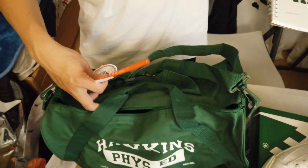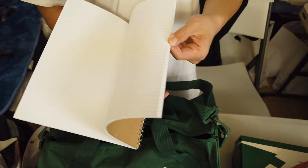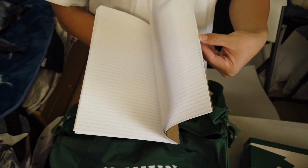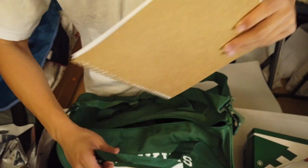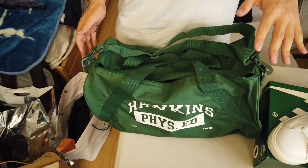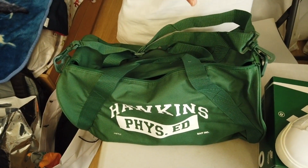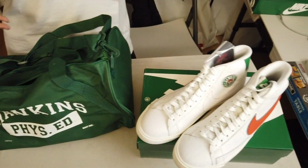And finally we have a notebook. Hawkins High School notebook. Just a regular notebook, nothing special. And yeah, this was only available at Bait. It was a really cool collaboration. So basically what happened was Bait changed out their whole store so that it would only fit this collaboration out here.